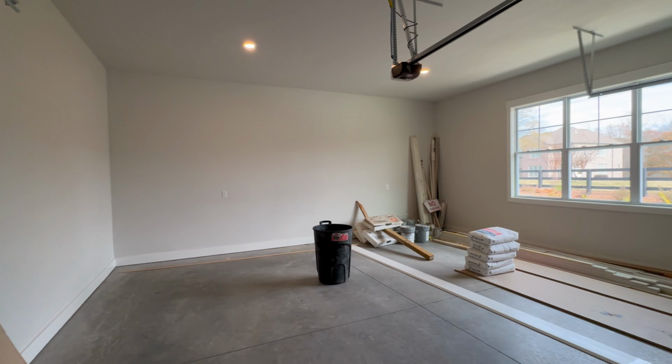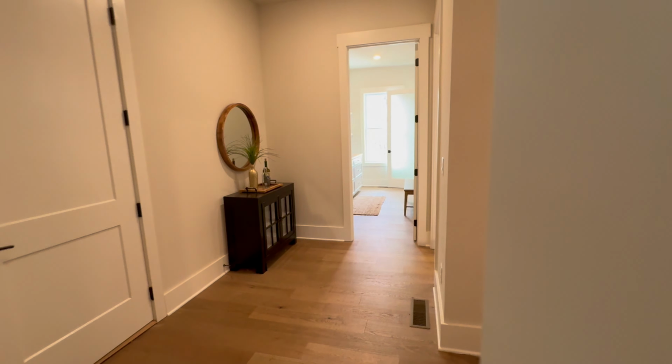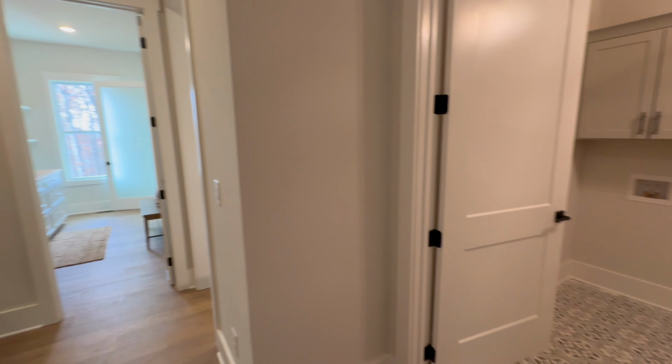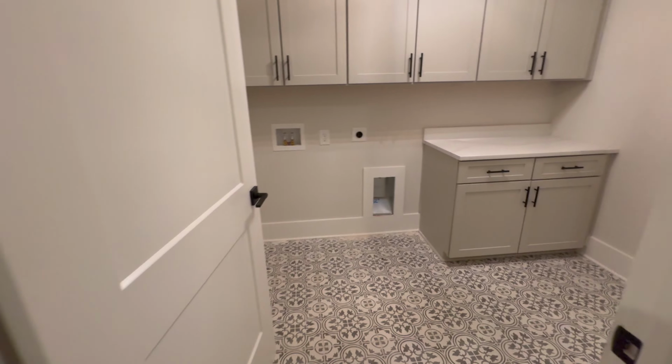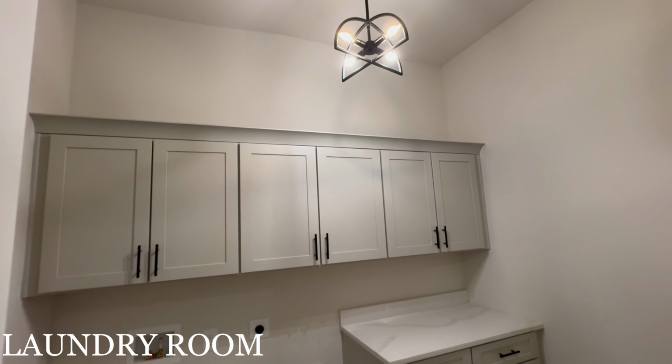Upstairs, you have 3 bedrooms and 2 full baths. All of the bedrooms are really good size. One of them is larger than the other ones, so it could be used as a second owner's suite or you could use it maybe just as a big guest room.